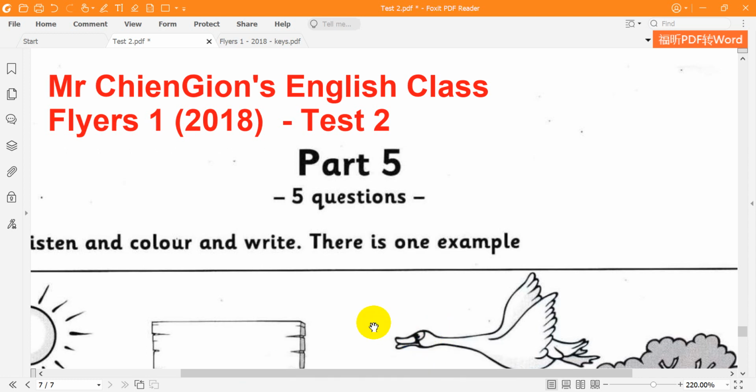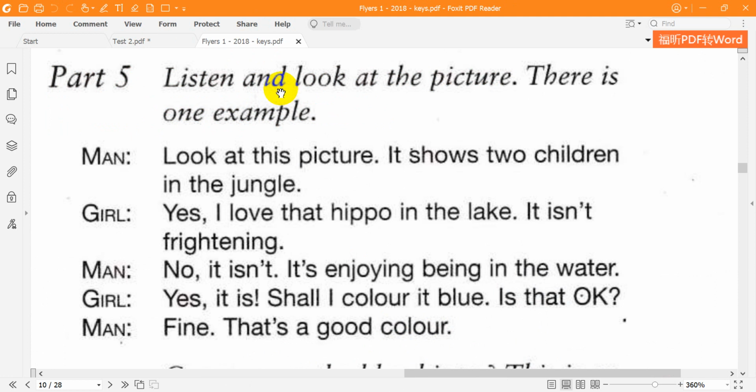Part 5. Listen and look at the picture. There is one example. Look at this picture. It shows two children in the jungle.